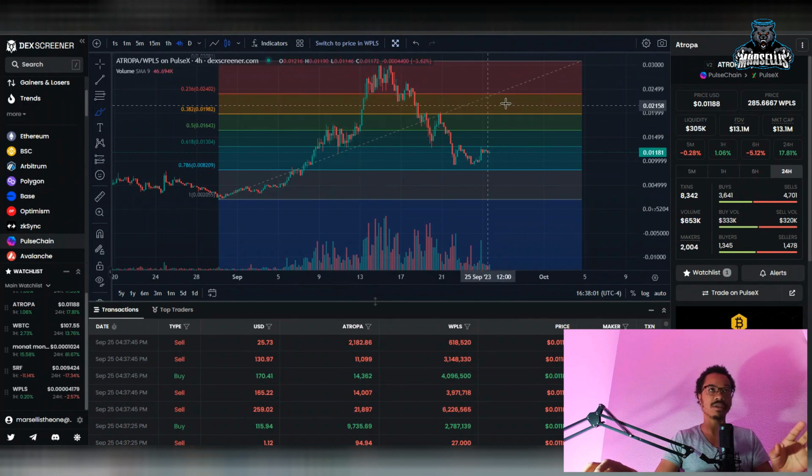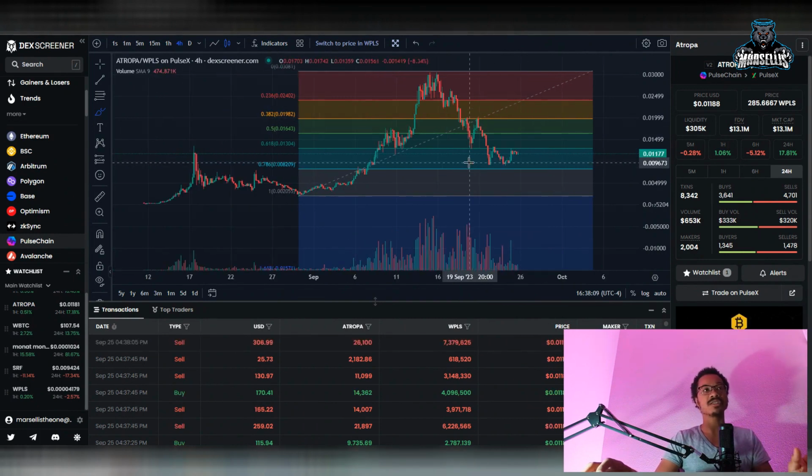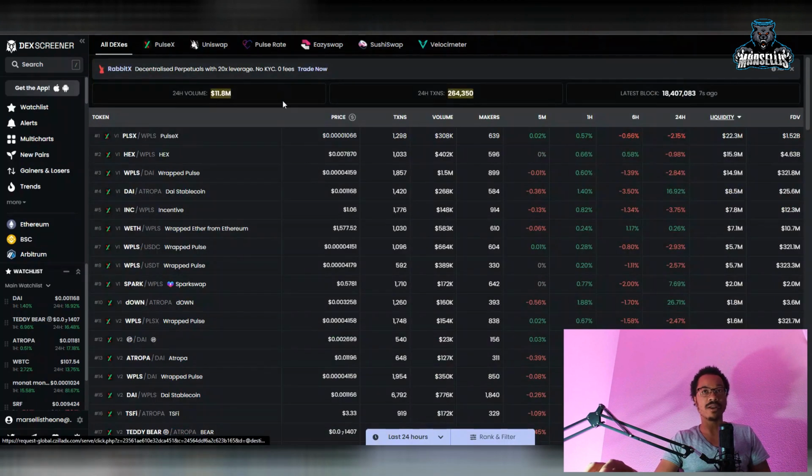The exact same thing. It's literally the exact same technical analysis for both. So we really don't have to waste time looking at the ATROPA one. So that's pretty much what we got going on here right now inside of pDai and ATROPA. Let me know what you guys think about this.